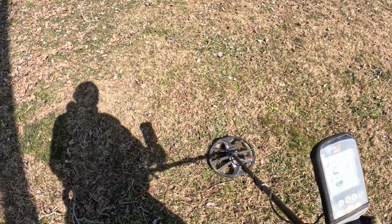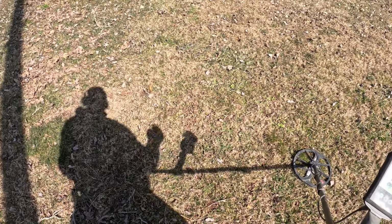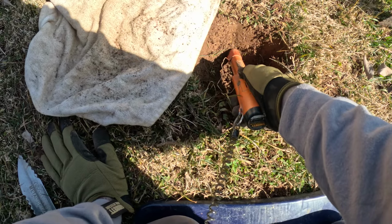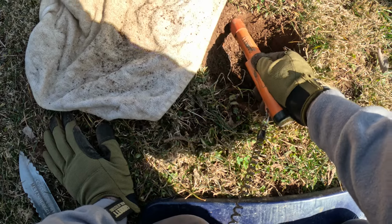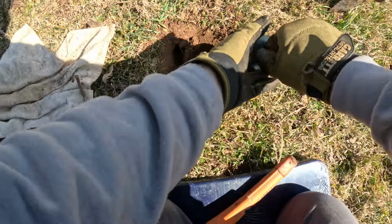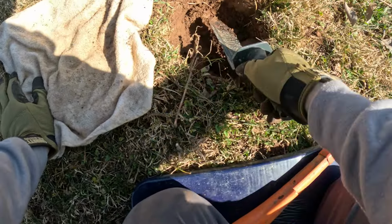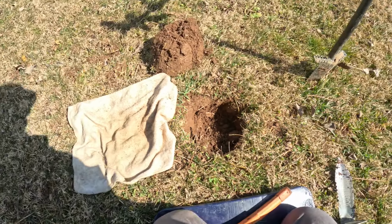Got a beautiful crisp 27, 28 right there. Gonna give that a dig. See after I have it out. Still in the hole. Must have just missed it. Where's it hiding? Try right about there. Wouldn't it be nice to get a coin? I see something down there, and that is not a coin that I can tell. Yeah, I'll keep digging on that.